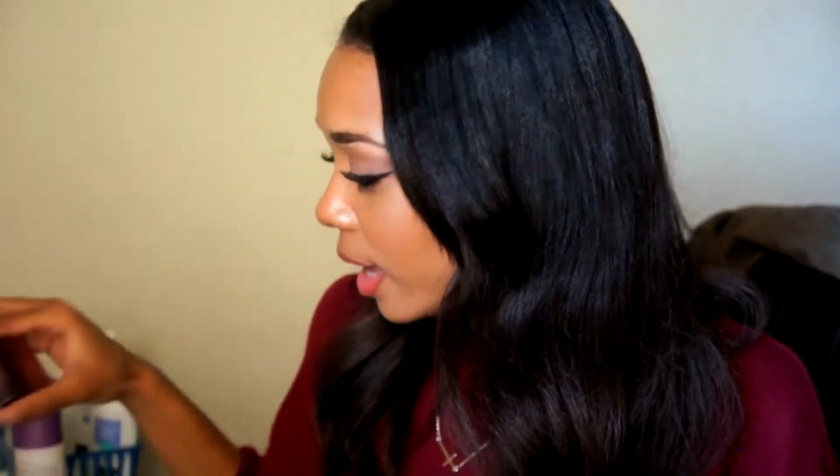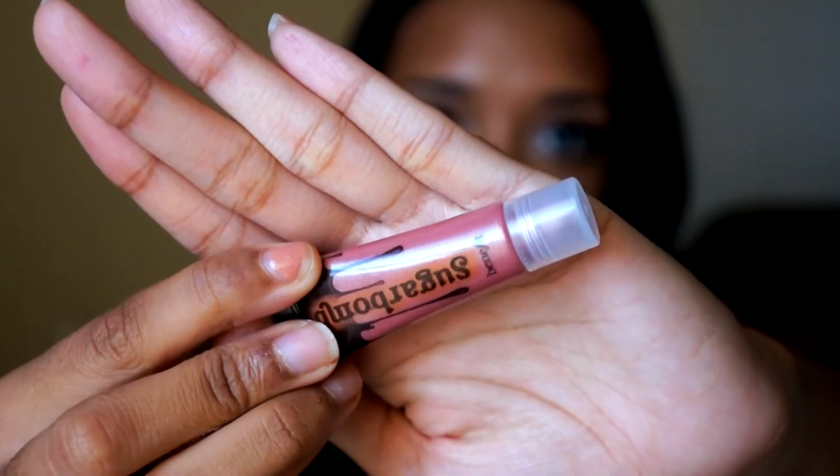Yeah, that was pretty cool. I think my mom was more excited about that than I was. But in that bag, we had two free products. And the first one is the Sugarbomb Ultra Plush Lip Gloss. And this is basically like a nude lip gloss. That's just what that looks like. It'll be good for like if I'm doing a smoky eye or something like that.